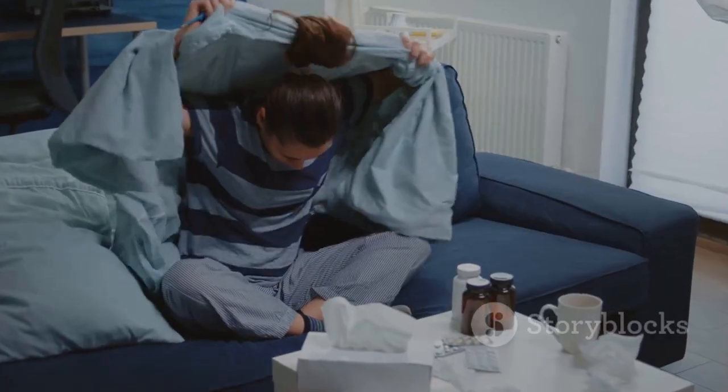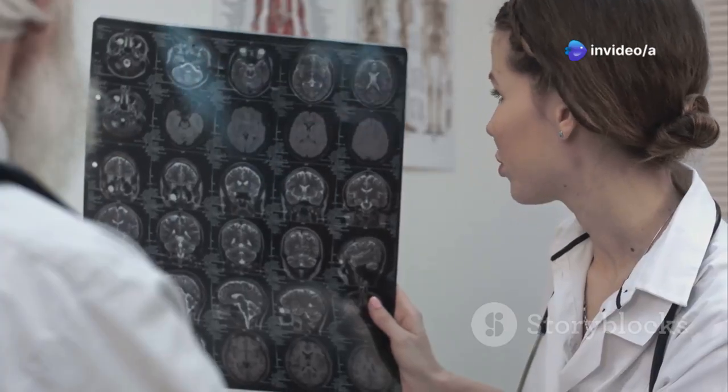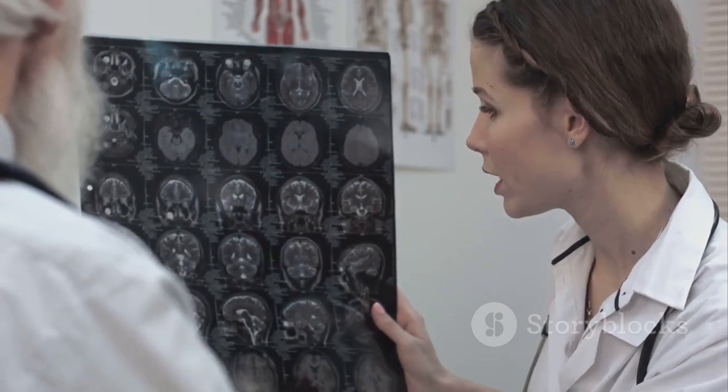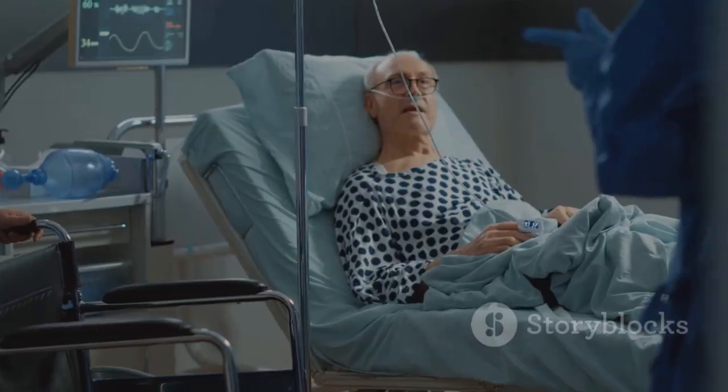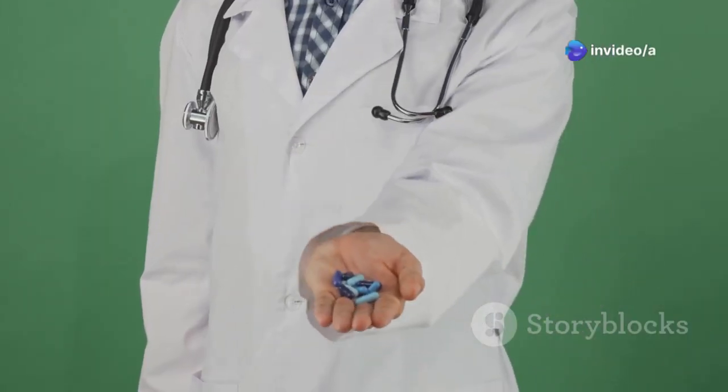These symptoms are often mistaken for the flu or other common illnesses. This can make it difficult to diagnose toxoplasmosis based on symptoms alone. In more severe cases, toxoplasmosis can cause eye problems, brain inflammation, and even death. People with weakened immune systems are particularly vulnerable to these complications. This is because their bodies have a harder time fighting off the infection.